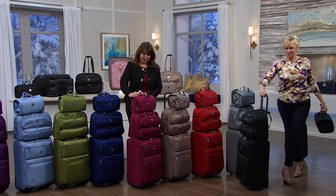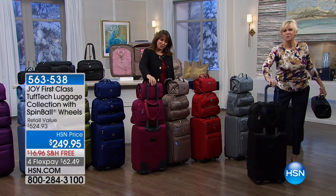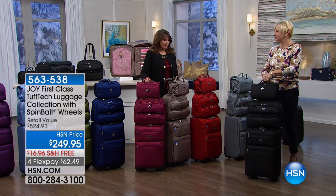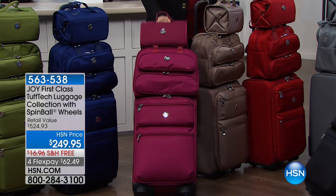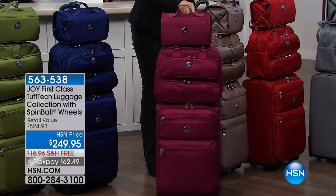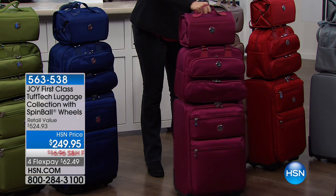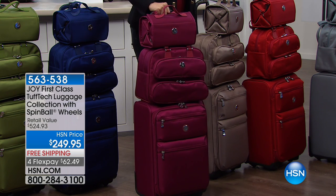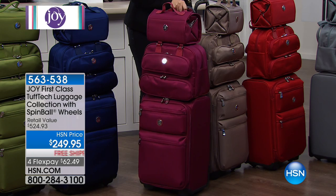Are you on the go? Did you just finish a trip and thought to yourself, there's got to be a better way? Well, Joy Mangano to the rescue. Deb, this is one of the prettiest batches of luggage that I've seen in ages, and it's all so pretty to begin with. It's just a tower of power again. So free shipping and handling, 4 flex payments of $62.49. It is truly different, so listen in and learn about how this is going to transform the way you travel.